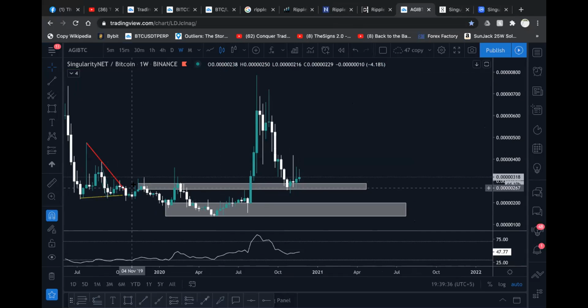See, this was the previous resistance. It broke through here, okay. Now it's coming back here and making support again.